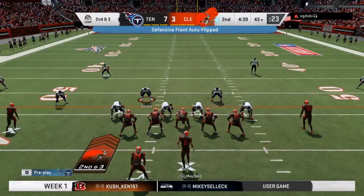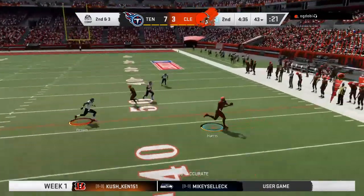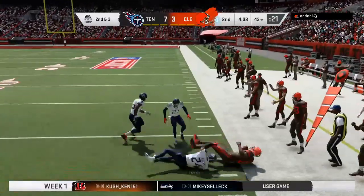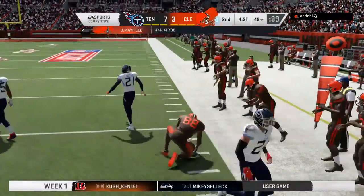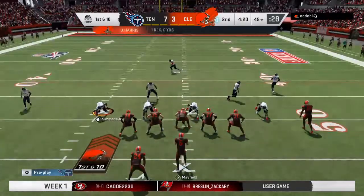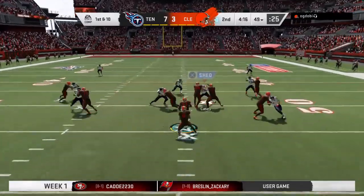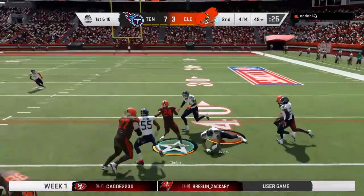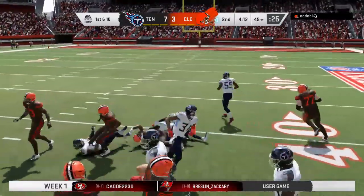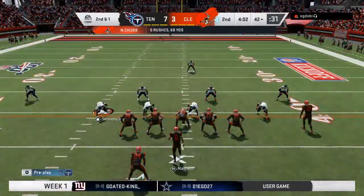Here's 2nd and 3. Mayfield looks to throw. He gets it complete to Harris. And he'll be brought down just shy of midfield at the 49-yard line. 6 yards the pickup, and that's a first down. On first down, they'll run with Chubb. And this will leave him a yard short. Nice pickup of 9 yards on first down.